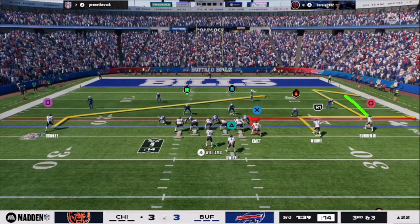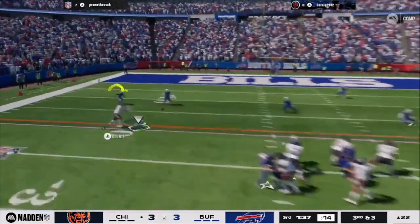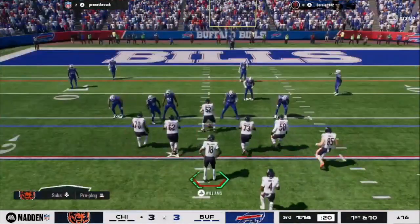So now I go and jump back into this 11 personnel, and I've got once again this deep comeback route. But you can see this defender right here, these guys are rushing, and unless this guy bites down, I've got this little area that I can hit against them with the slant route. So you can see the slant route is available to me, and all I want to do is just keep moving the chains against this guy as much as possible to get a first down.